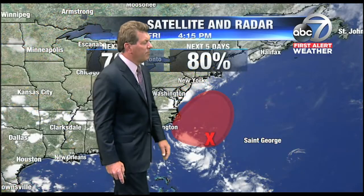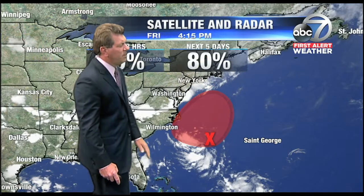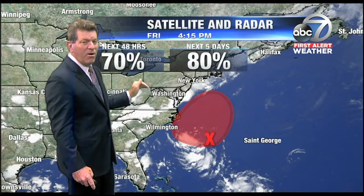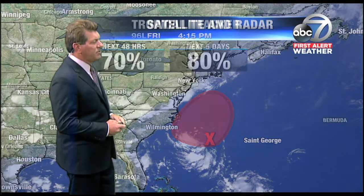This has a real good chance of developing. It's just to the west of Bermuda now, and you can see there's where the X is. That's where the low-pressure center is. Still being sheared right now, but an 80% chance of developing over the next 5 days, 70 over the next 2 days. And in that red area is where the storm center is going to eventually be.